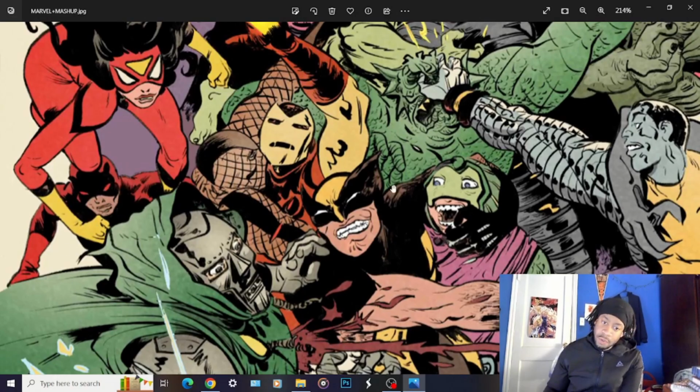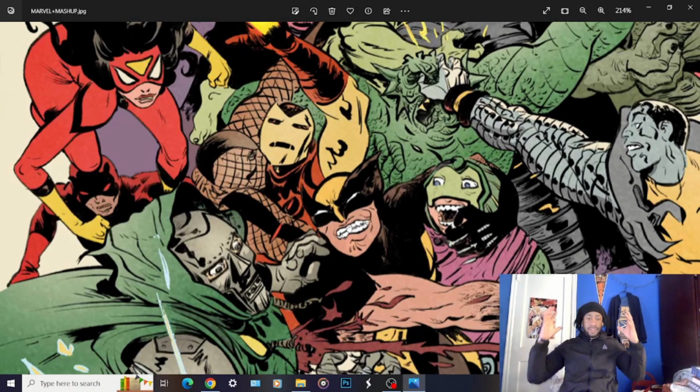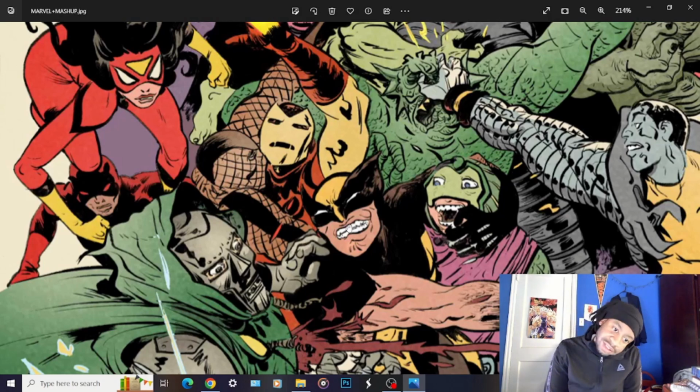But the Daredevil one and this Wolverine, the cowls are very close to the top of their heads. So I think that's just the style that he likes to draw these characters with. Is that Shocker attached to Iron Man? It looks like it is. That could be wrong, man.